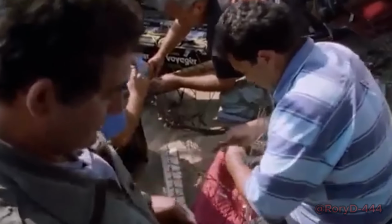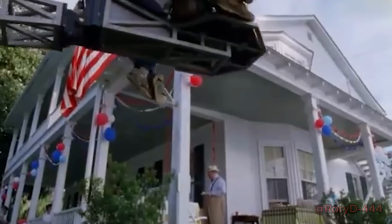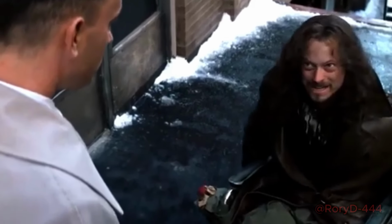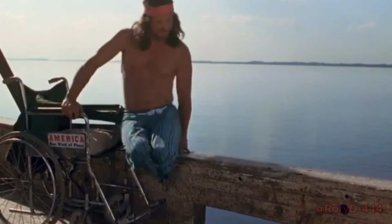Sinise wore blue fabric around his legs while sitting in a wheelchair, allowing the visual effects team to digitally erase his legs in post-production. This made it appear as if Lieutenant Dan truly had lost his legs, an effect that helped enhance the emotional impact of his character's struggles and transformation throughout the film.